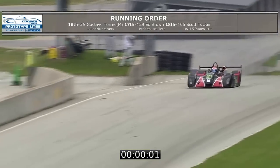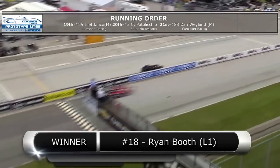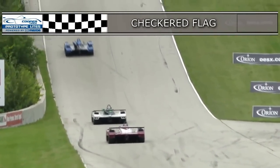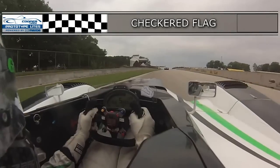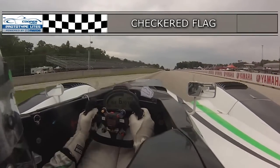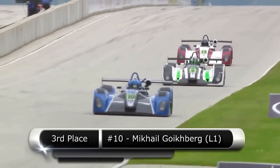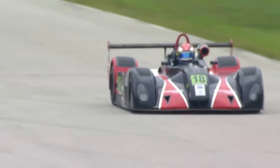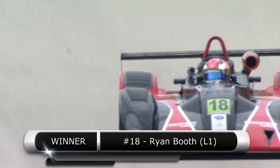And we see Ryan Booth coming across the hill down Road America straight, and it is a checkered flag, and the winner is the number 18 car of Ryan Booth of Performance Tech, followed in second by number 14 Sean Rahal, and on board with Goldberg. He is going to take fourth place. A fantastic job by Mr. Goldberg, being able to recover from that incident at the last restart. And fifth place goes to Matt McMurray. Fantastic top 5 finish for a 15-year-old driver in prototype lights.